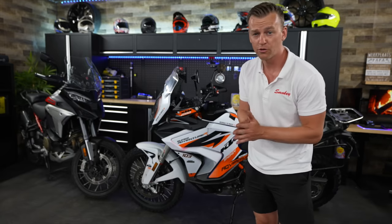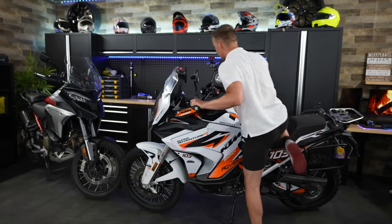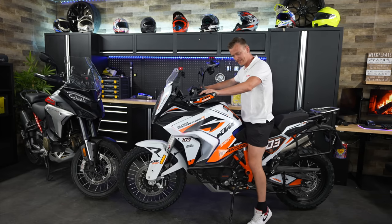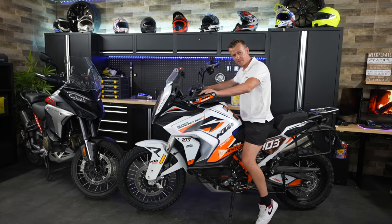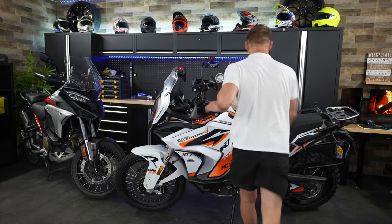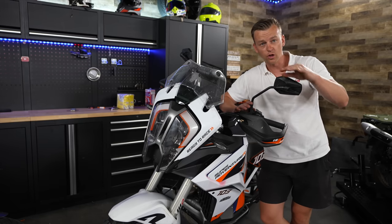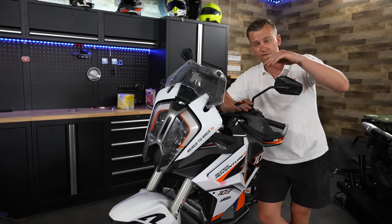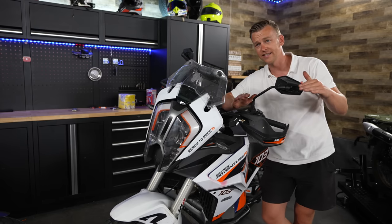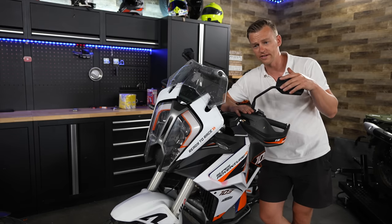Now, everybody knows by now that I am 176 centimeters, and getting on these motorcycles is not a problem whatsoever, putting it straight up. And then I got a little bit of tippy toes. It's not tippy tippy toes, but more like a solid good toe. Now on my KTM, I do have the lowered seat, but it's the lowered heated seat. So the lowered seat makes it lower, but if you take the heated seat with the heating element, it becomes higher again. So it's lowered and then higher with the heated element. It's still the same, like 880 millimeters.